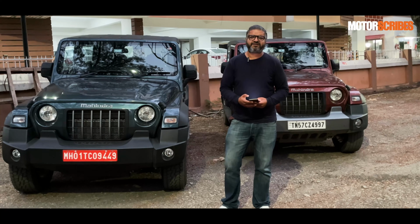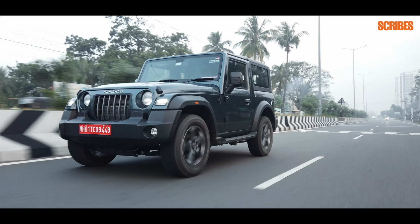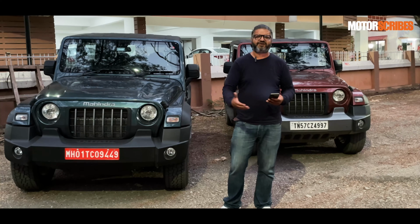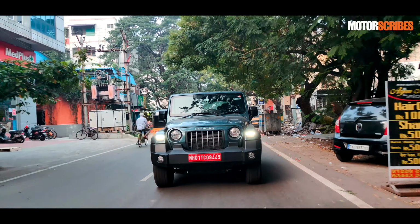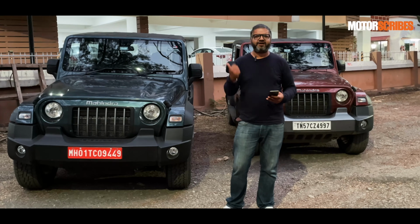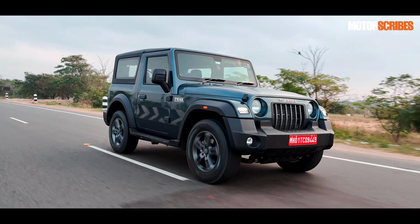Moving on, we've got, who is the buyer for a Thar rear-wheel drive? Like, is it right for me? That's the question that we keep getting. People write in and say, is the Thar rear-wheel drive right for me? Well, if you live in the city, you're looking for an SUV that's a break from the conventional urban SUVs, then the Thar is for you. If you're an outdoorsy kind of person, love going on adventure trips, then the Thar is for you.